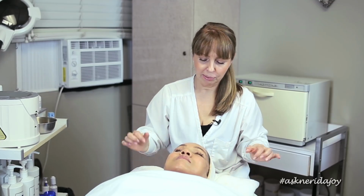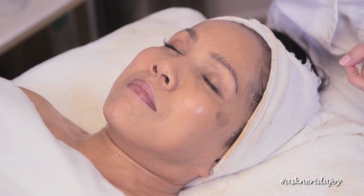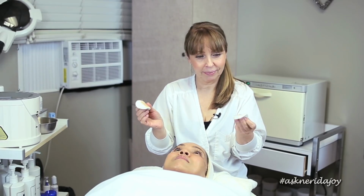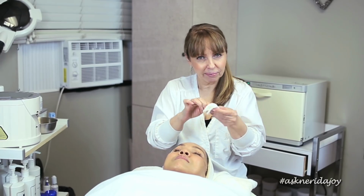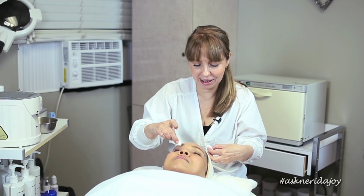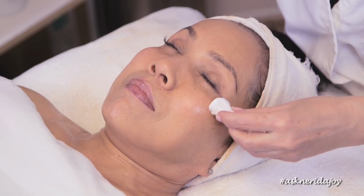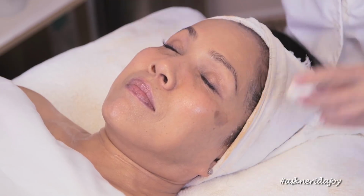Because Kritika has little extensions on her lashes, I'm going to get a piece of cotton, put a little bit of cleanser on the cotton, and go up very gently under the eye and make sure I really clean well around the eye area. I've put some of the K cleanser on the cotton and rubbed it together like this. This is just getting up very close under the lashes, because we want to be very careful of those individual lashes. A lot of people are wearing them now, so it's nice to make sure you're being very gentle around that area.